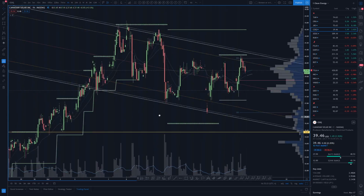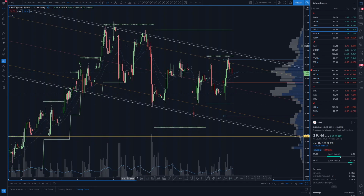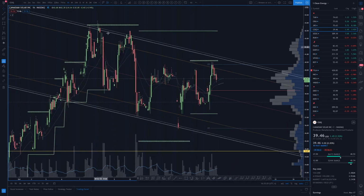And you can see that it's kind of like an inverse head and shoulders, right? So the idea with channels is you expect the boundary lines to be tested. However, when you get a name that starts failing to come and test one of the sides of the channel, typically it's a good indicator of looking the other way.